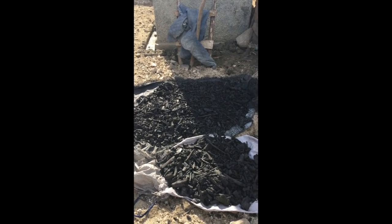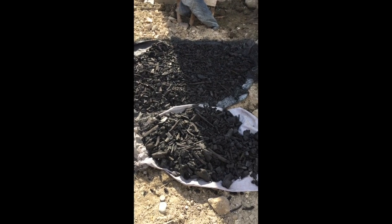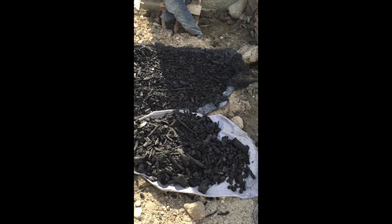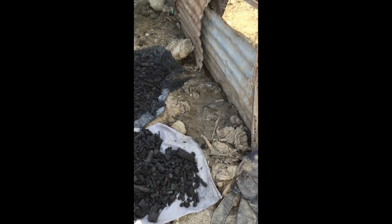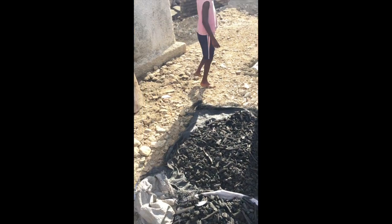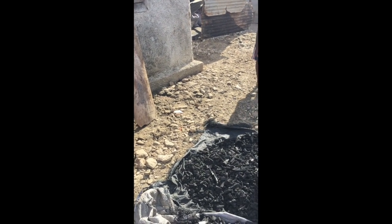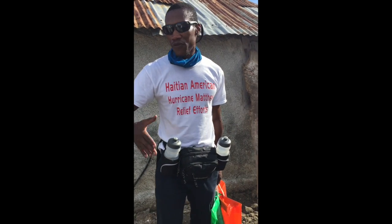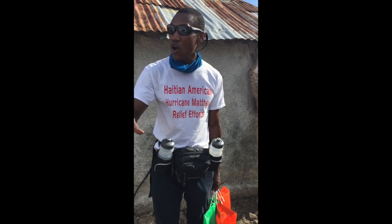They sell it to each other. This is not charcoal, this is trees. These are branches, wood, that they made into charcoal. So it's not the charcoal in the bag that we have in the United States. It's different, but again, this is a way to survive when the government, after two weeks, is not here, or any other organization, any big NGOs.